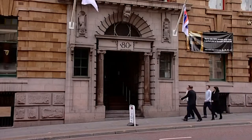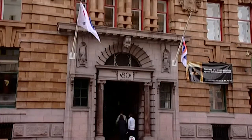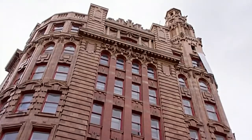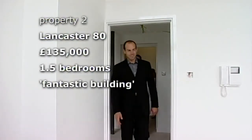Property number 2 is a 1.5 bedroom apartment in this great looking ex-insurance building. Lancaster 80 is still under renovation, so Phil's on wet paint alert for his new suit, and the boys need to use their imagination for this viewing.